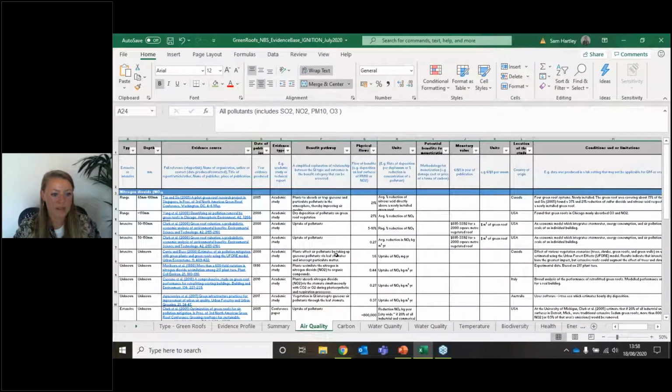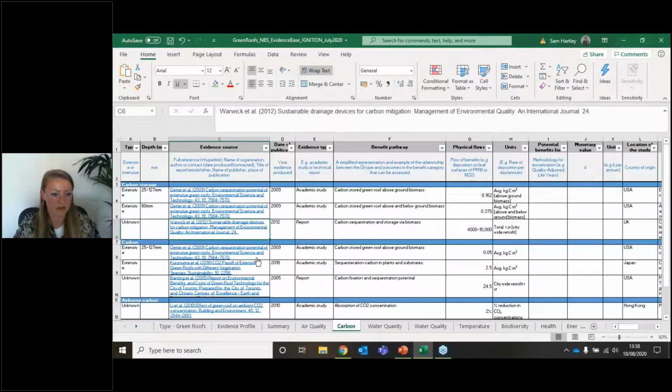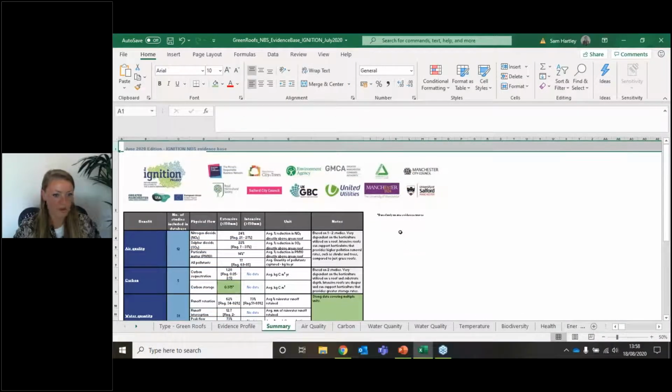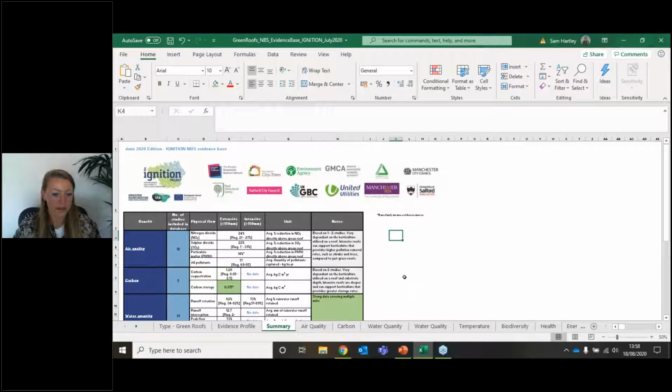So that's a really quick run through of this. They all look exactly the same, obviously containing different elements, so carbon here. But yeah, that's a quick run through of those. And then the summary tab, Rachel's going to talk through, is a kind of pull through of all the information where possible.